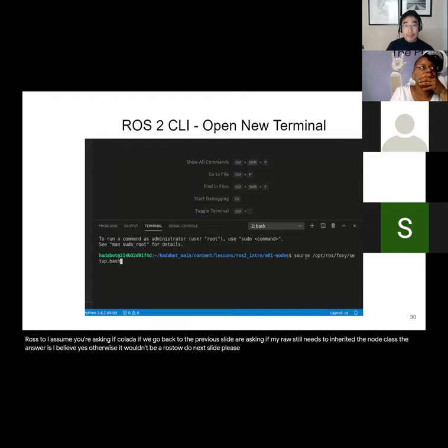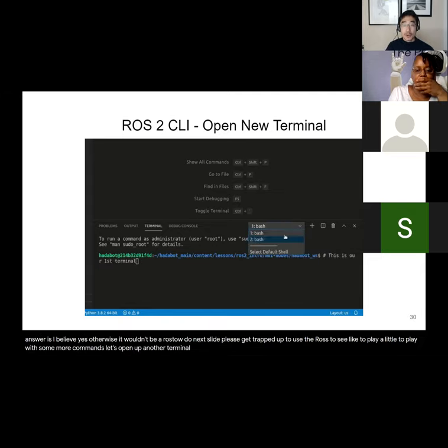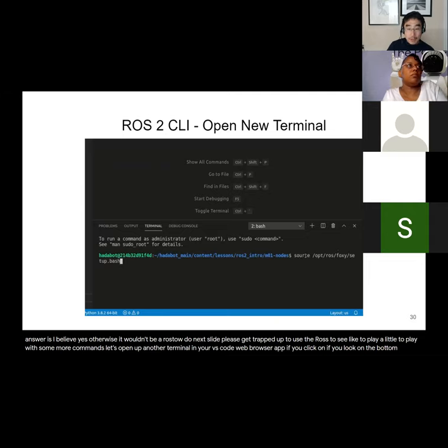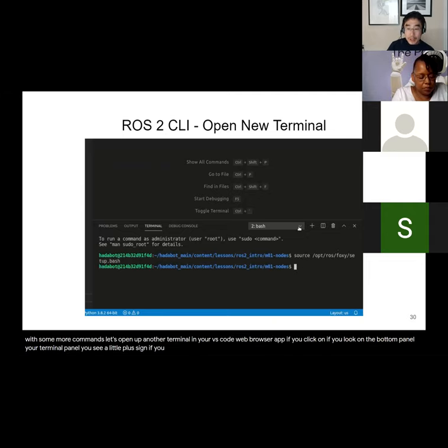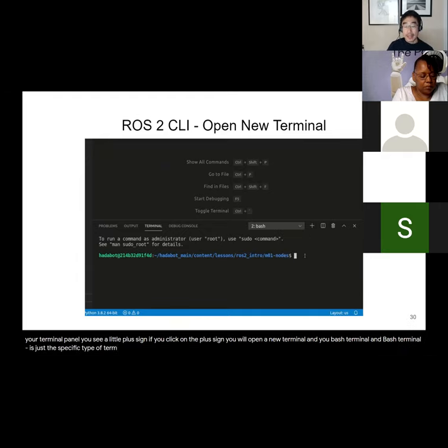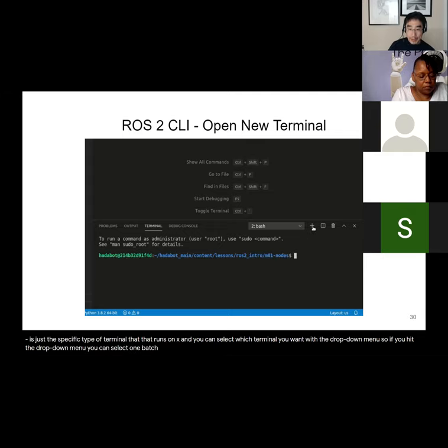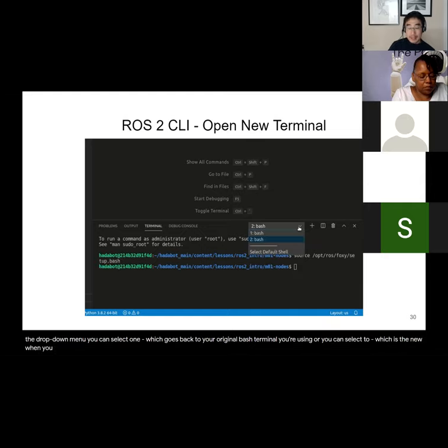To get prepped to use the ROS2 CLI to play with some more commands, let's open up another terminal in your VS Code web browser app. On the bottom terminal panel, you'll see a little plus sign. If you click on the plus sign, you will open a new bash terminal. Bash is just a specific type of terminal that runs on Linux. You can select which terminal you want with the drop-down menu. You can select one bash, which goes back to the original bash terminal you're using, or two bash, which is the new one you opened. Let's stick on two bash for now.